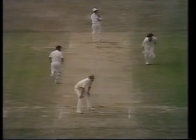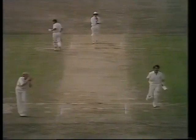No hope at all of cutting that, really. Fiercely struck. They're coming back for the second. Barry Wood, the fielder, out there. And the 2 runs, Doug Walters bringing up for his side the 500.